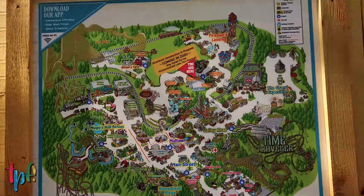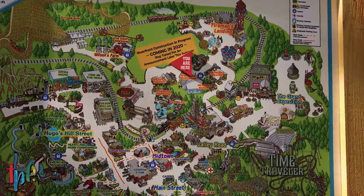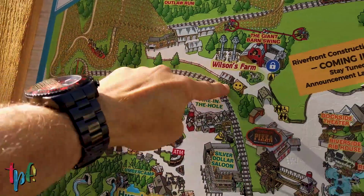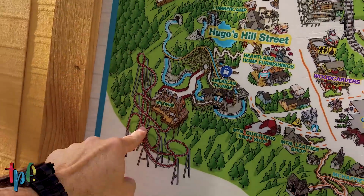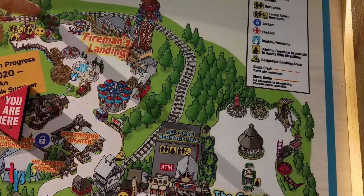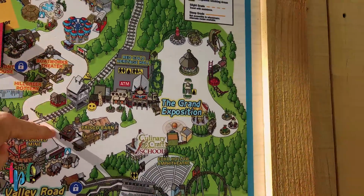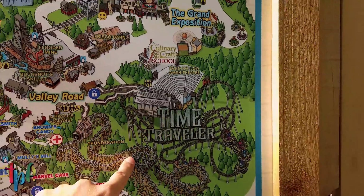Very sad. All right, so looking at this map, it's just totally crazy to think about what was not here years ago. And I'm gonna keep walking around the park, but since I'm looking at this map, all of this, all of that was not here. None of the roller coasters were here. This whole area that we're getting close to walking into up here, Fireman's Landing. As far as I can remember, I know Fireman's Landing itself wasn't there. But I don't think anything was there way back in the day. And then over here, this whole Grand Exposition area, that wasn't there. And then of course you got the Time Traveler and these other roller coasters not there.